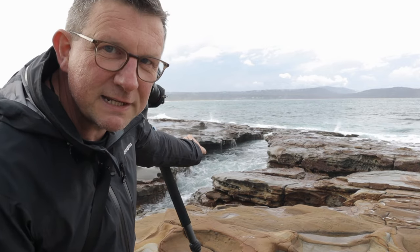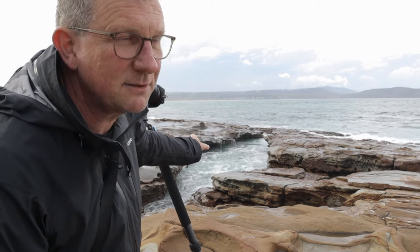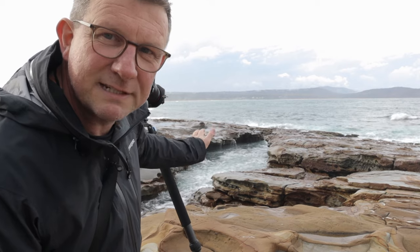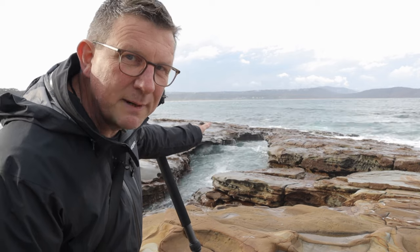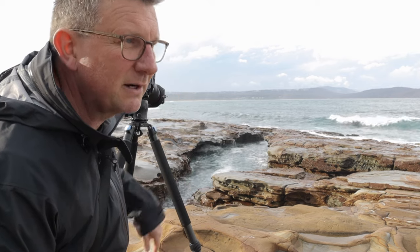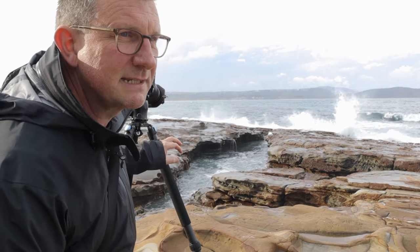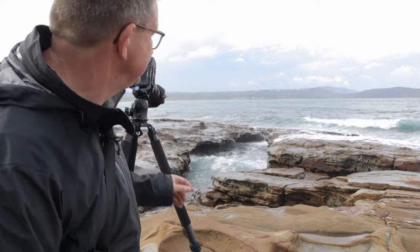In terms of shutter speed, I'm not sure yet. My guess is it'll be between 0.5 seconds and 1 second. I'll just experiment with that. There's still a little bit too much daylight, it's almost a little too glary. I wouldn't mind the sun blocking the clouds out, but it's looking pretty promising. So we'll just start off here and see how we go.